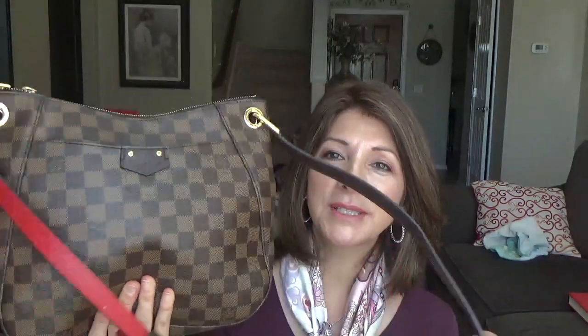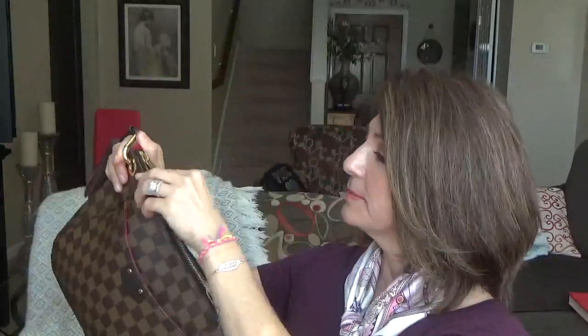Here it is. I am using this bag currently right now and it is stuffed, as you can see. I feel like this bag is just such an easy bag to carry. It's casual. It looks cute with basically everything I have. I feel like it does elevate my casual look because it is a high-end luxury bag. I love the fact that it is Damier Ebene. Now, as you can see, it's stuffed right now, so let me take my stuff out of here.